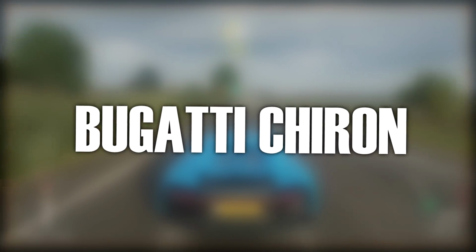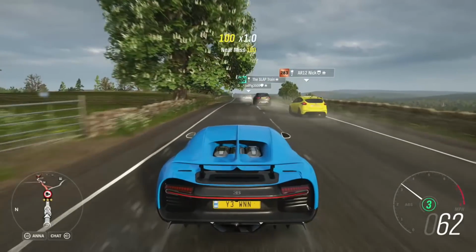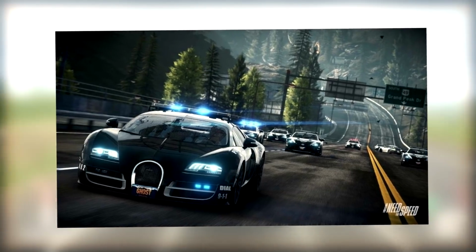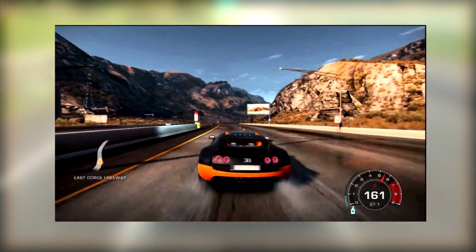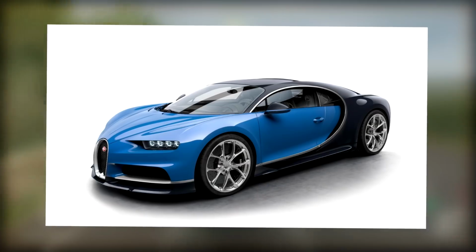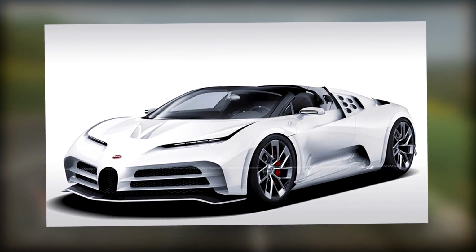Number 4, the Bugatti Chiron Sport. We haven't had Bugatti in Need for Speed for years. The last Need for Speed game to have Bugatti in it was Need for Speed Rivals, and the only Bugatti that we've had in Need for Speed games have always been the Veyron. But now the Veyron's ancient. It's been trumped by the Chiron, Divo, La Voiture Noire, and that weird Centodieci thing. I don't know how to pronounce it.